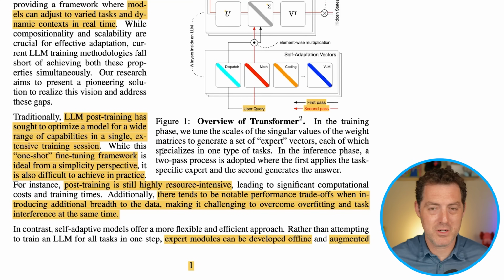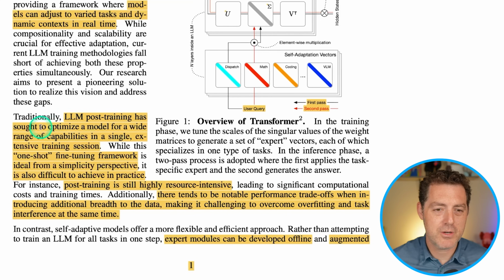All right, so let's talk about how model training works today. This is before Transformers Squared or any of the other papers that we've talked about recently. LLM post-training has sought to optimize a model for a wide range of capabilities in a single extensive training session, fine-tuning. One-shot fine-tuning framework is ideal from a simplicity perspective. It is also difficult to achieve in practice. For instance, post-training is still highly resource intensive. There tends to be notable performance trade-offs when introducing additional breadth to the data, making it challenging to overcome overfitting and task interference at the same time.